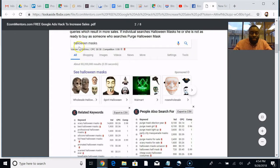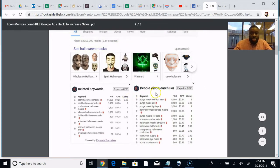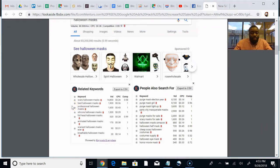Like for example, in the PDF, I used Halloween masks. So the related keywords for Halloween mask were scary Halloween mask, best Halloween mask. All of those were very broad. If you guys were looking for a costume, just for the example's sake, I'm not telling you guys to sell this product, but I'm giving you an example of what allowed me to start getting massive results. So what you want to do is check out the people also search for list. One of the things I saw here was purge mask, light up. I said, hold on, let me look up this item.